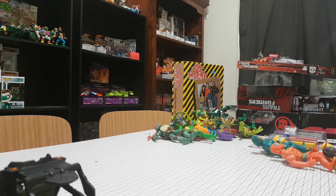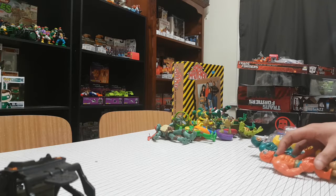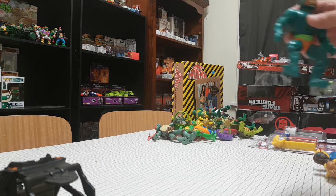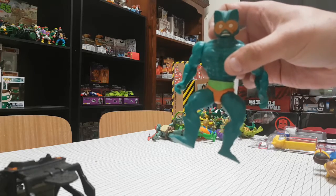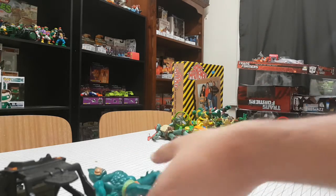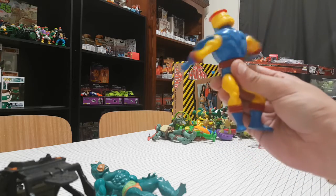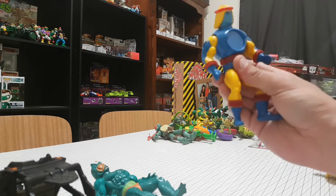A bunch of Masters of the Universe figures that I ordered. Now these ended up costing me around $30. I think it was about $33 shipped. So we've got Merman, Cyclone, and his gimmick is he spins like a cyclone.